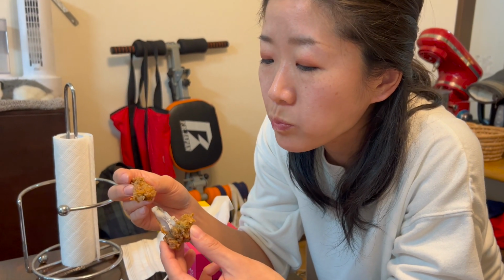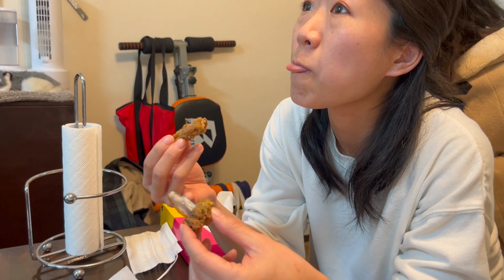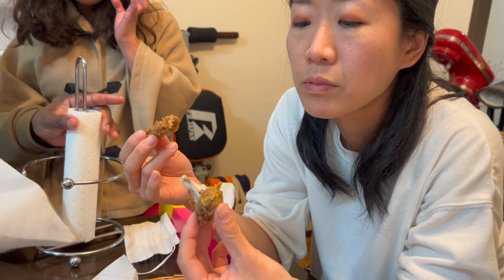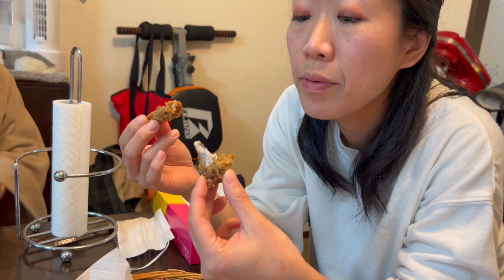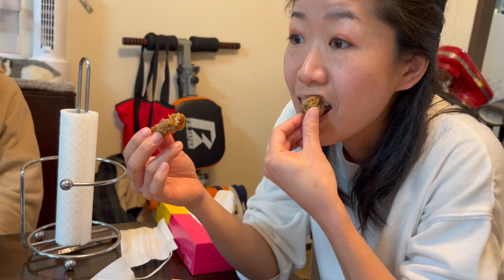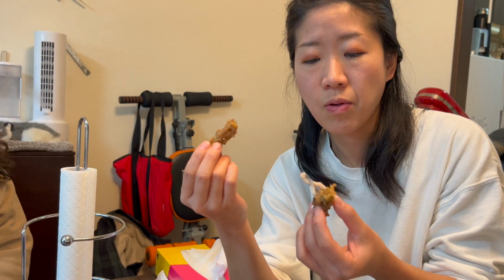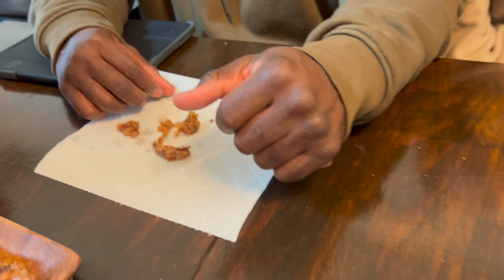What is it? It tastes like a white fish. Yeah. No, so white fish. Yeah, this would be good with some hot sauce. Some Tabasco sauce. Fish and chips can grow. Yep. Very good.